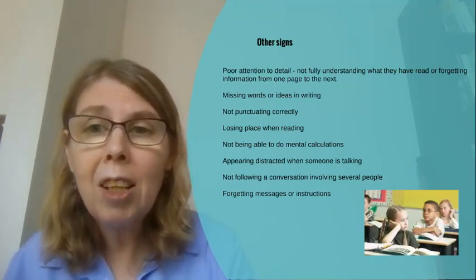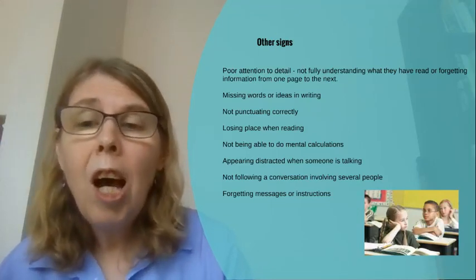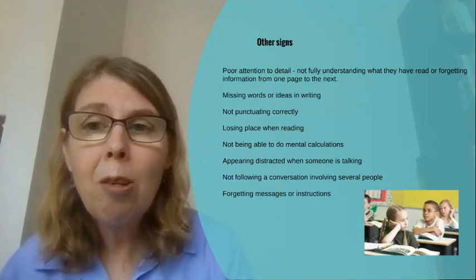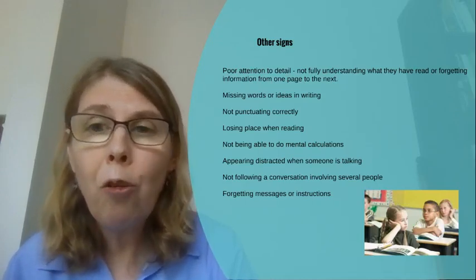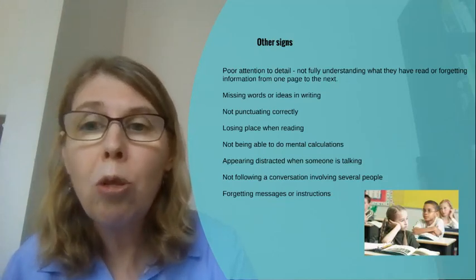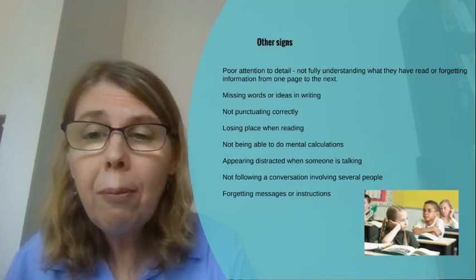And it can actually make, and I find this, I am an adult with working memory difficulties, it makes it very hard to follow a conversation. As more people are talking, you lose track of what's being said. And crucially, you very often lose track just at the moment where someone asks you or someone tells you a joke and you've got no idea what they're talking about.